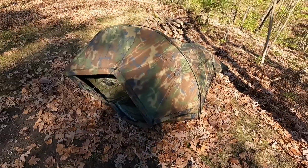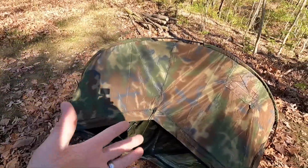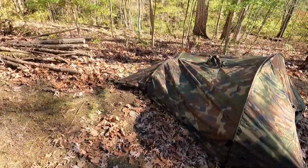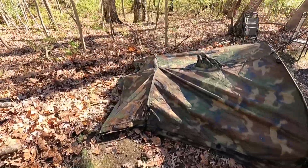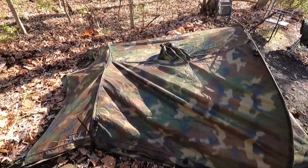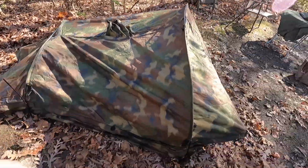And here you have it. The Ecotat 3-man shelter configuration. I must say this is just a really cool configuration here. But yeah.